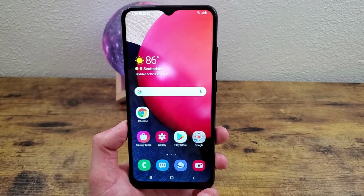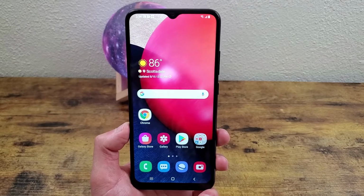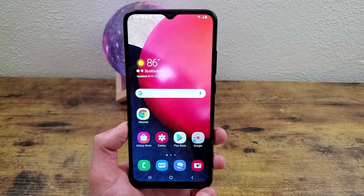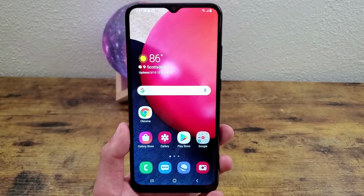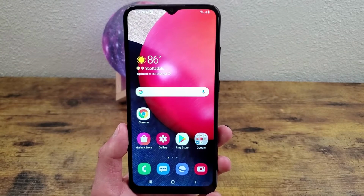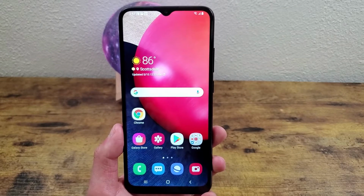Now, it's not the biggest phone in the world, but that could be a good thing as well, because if you get a display that's too large, then it gets uncomfortable to carry around in your pocket, and that's not good either. So at 6.5 inches, I do think it's the perfect size to give you the benefits of having a large display, while also still being a more manageable size that anyone can really carry around.